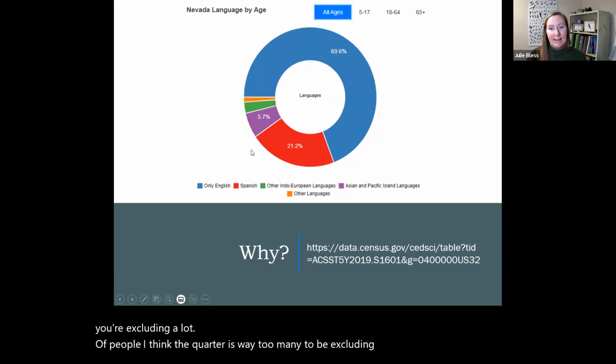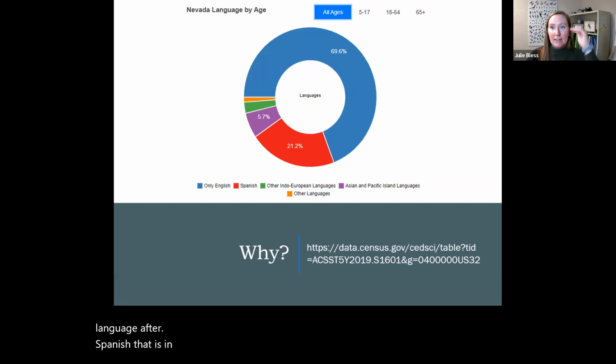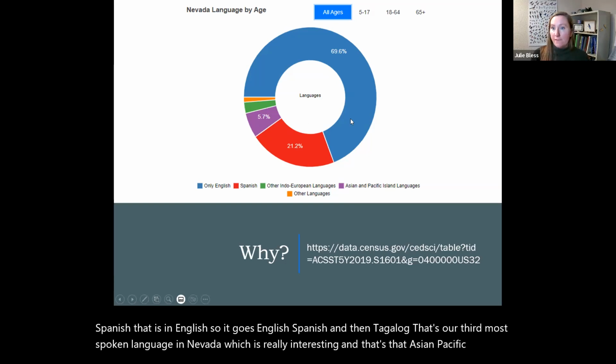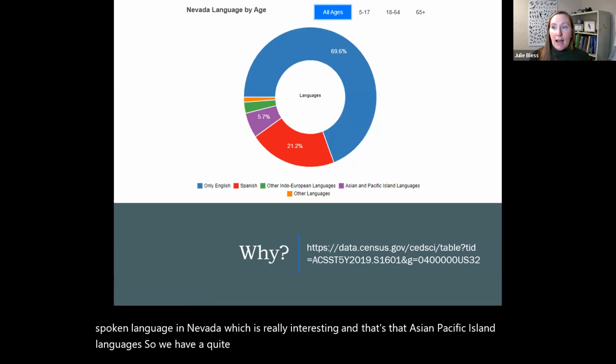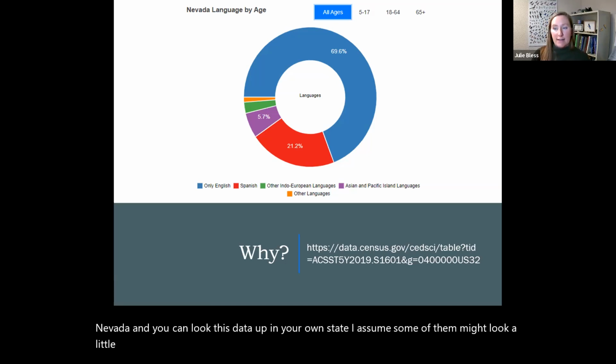I think a quarter is way too many to be excluding. And something super interesting that I learned while looking at some of this data is Nevada's second most spoken language after Spanish, that isn't English. So it goes English, Spanish, and then Tagalog. That's our third most spoken language in Nevada, which is really interesting, and that's the Asian and Pacific Island languages. So we have quite a large diversity of languages being spoken here in Nevada. You can look this data up in your own state. I assume some of them might look a little bit different, but I think there are a lot of similarities too.